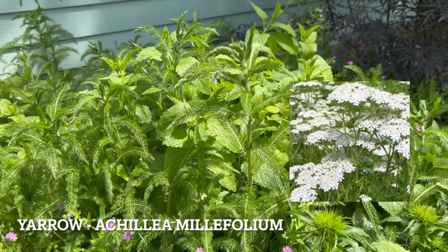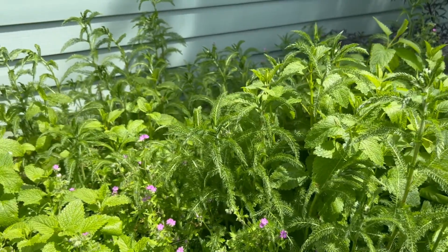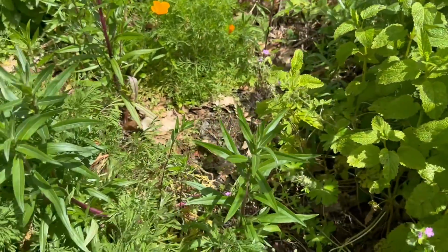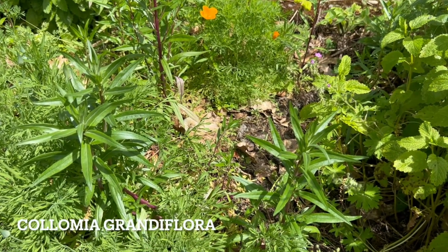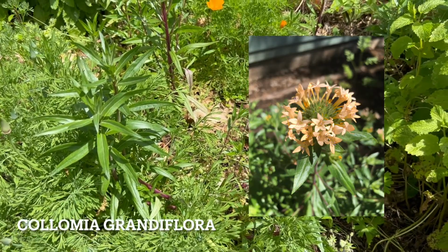And I know there's some milkweeds under there too. I forget which milkweed species. I've got a couple of milkweed species in there. Those kind of spiky looking ones I think are Collomia grandiflora. They make a really cool peach colored flower with blue pollen, really beautiful.